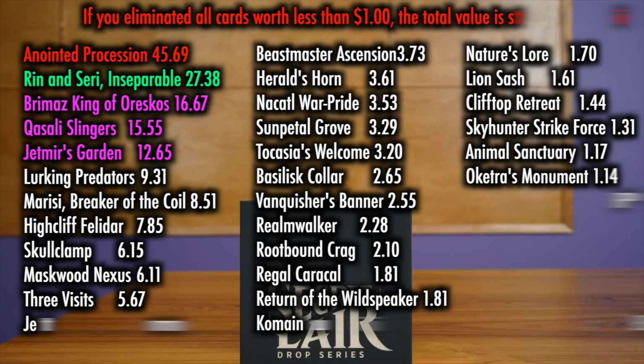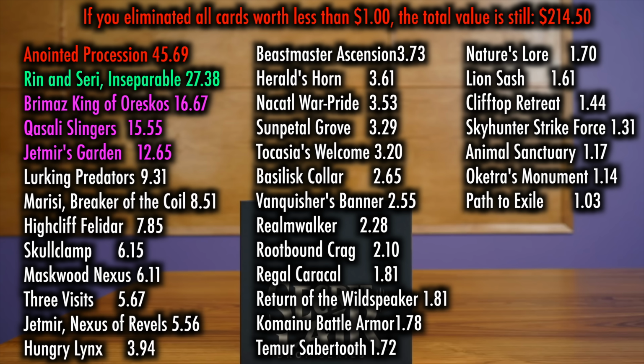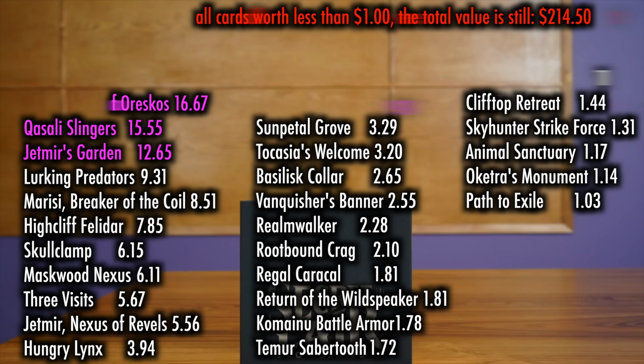So yes, there's a lot of value here. And by using the prior 3 Secret Lair Commander decks as reference, it's very reasonable to assume that that value will maintain, and that financially speaking, these are extremely worth it to buy.